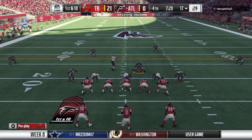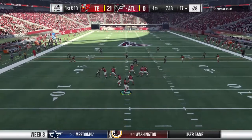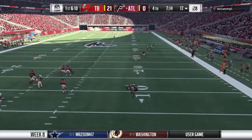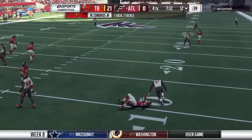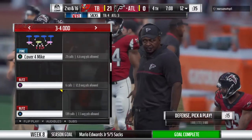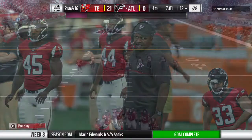But you know how in baseball, when the pitcher gets a base hit and he's on base, they bring his jacket out to him to keep him warm? A lot of times the punter goes to the sideline and puts on sweats. And he can't find anywhere to go with it, and he goes down. Mario Edwards in there to drop him for his 5th sack of the year.